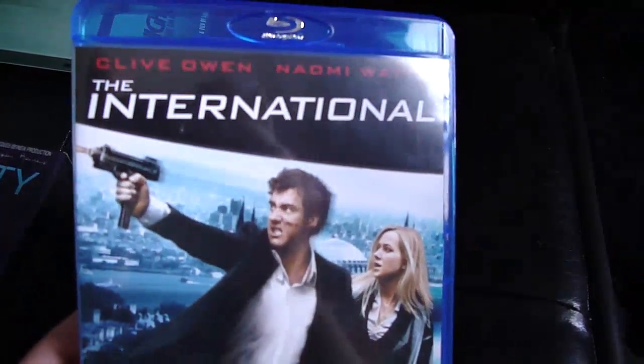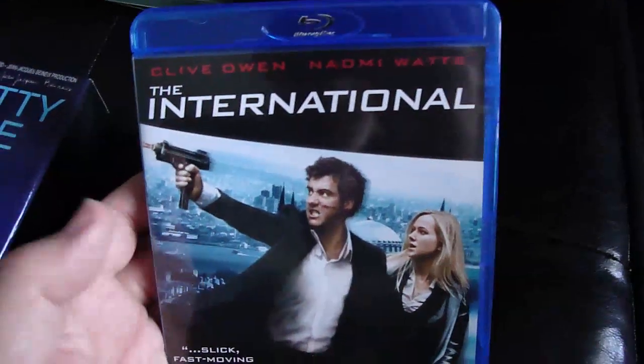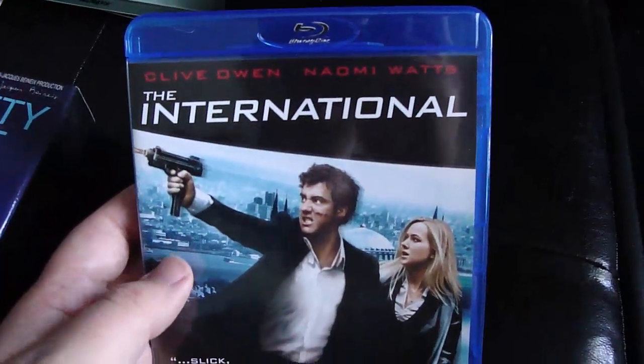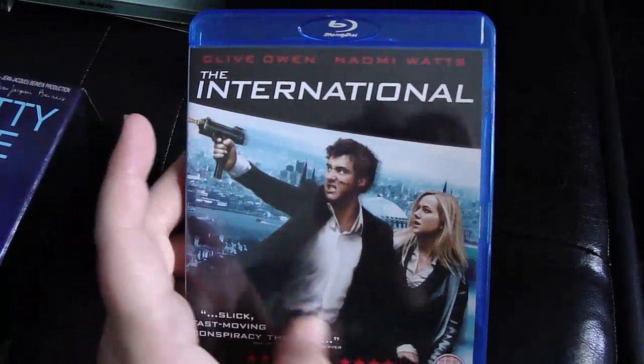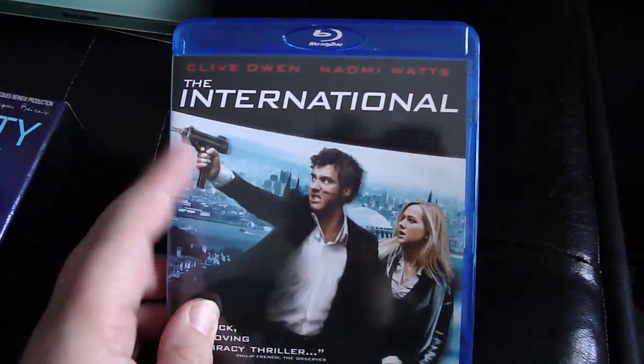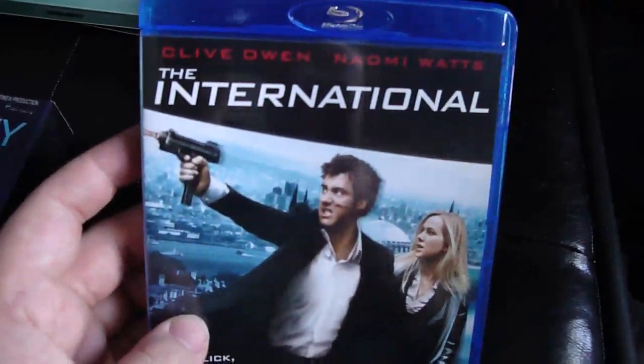Next one is the one I went in for when I bought Highlander. I forgot this was out, and I loved this flick at the cinema. So, The International, Clive Owen and Naomi Watts. They try to sex it up a little bit. It's a film about banking, really. I mean, there is a cool shootout in the Guggenheim Museum, which is what these curves are all about, because if you know the building, it's all curved, and that's why he's got a submachine gun. So it's not a full-out action film. It's a very tense, very well plotted thriller.